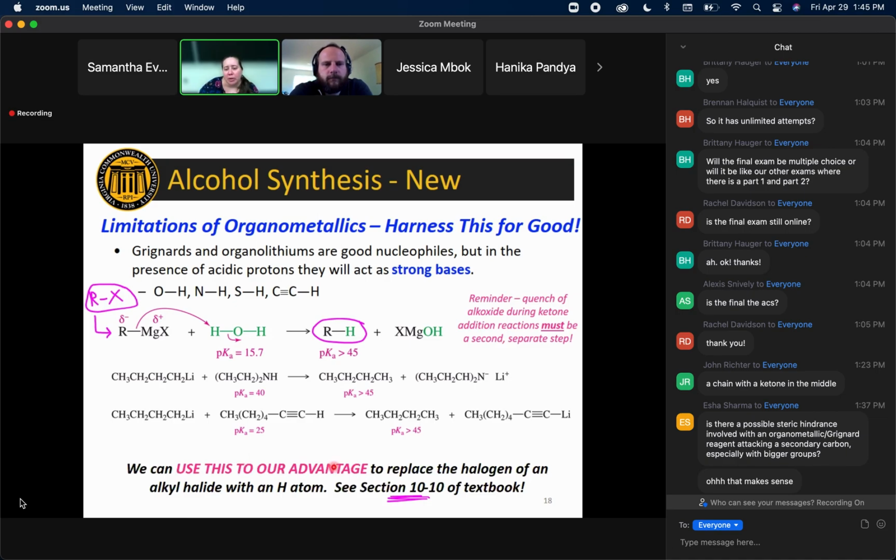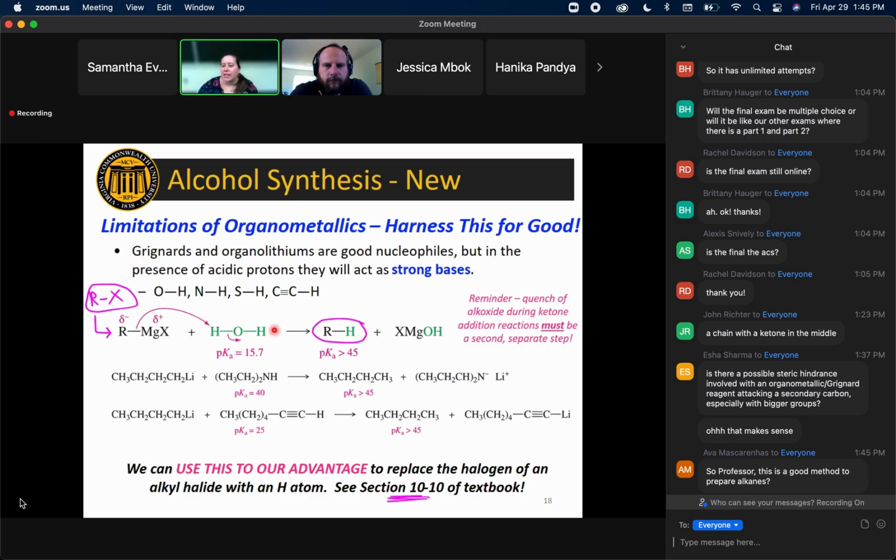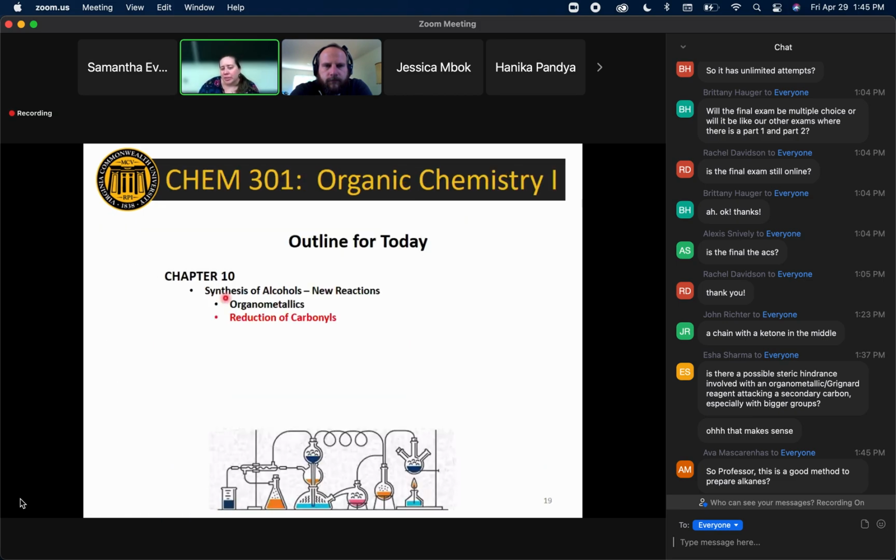Your book talks about ways to use this to our advantage in section 10.10. So what could be a tricky reactivity to pay attention to can also be useful in some cases if we know how to use it. Okay, that's the end of organometallics. I'm going to take the last couple of minutes of class to introduce you guys to the reduction of carbonyls. I think I might be able to finish the reduction of carbonyls, but if I don't, we'll just tie up these loose ends on Monday.